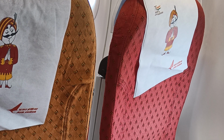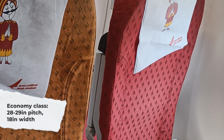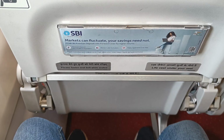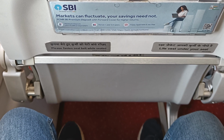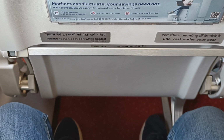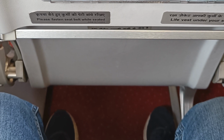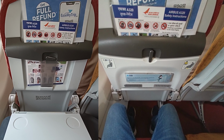The Recaro seats on this aircraft were quite comfortable. They provide 28 to 29 inches of pitch and measure 18 inches in width. In the case of our flight review and flight reviewer, we were unable to fully use the 4-inch recline functionality as the nice lady behind politely asked to move forward since she was travelling with a baby. The legroom and tray table were functional but average.